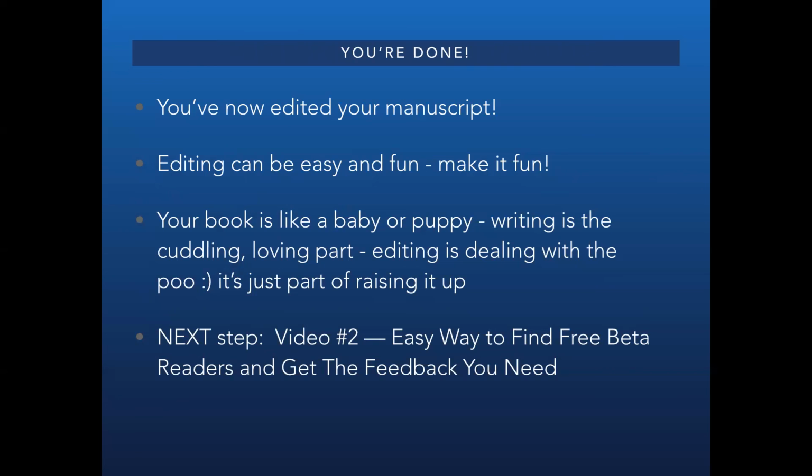Okay, so here is a perfect thing. A lot of people don't want to edit their book because they think it's such a horrible thing. They'll spend all the time writing their book and loving it and creating and coming up with the ideas. And then whenever it comes time to edit it, nobody wants to edit their book. They're like, oh, I don't want to do it. But editing your book is just like having to change your baby's diaper or take your puppy out to go to the bathroom or whatever. Your book is just like your baby or your puppy.